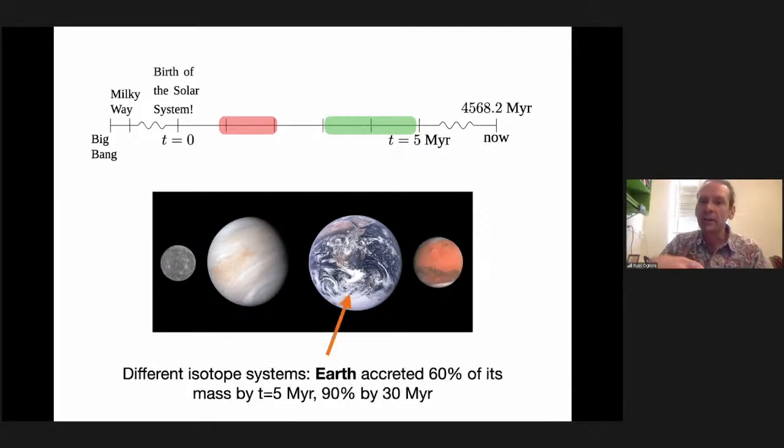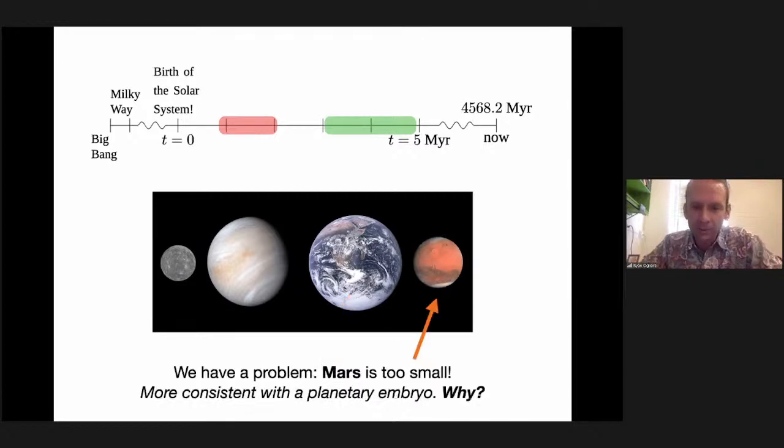So then Earth, we of course have lots of samples from Earth. So from that, we can determine when it accreted. And we know that it accreted about 60% of its mass quite quickly. So we can constrain these pretty well. But when we get to Mars, we can see in this image that Mars is awfully small. And in fact, it's a real problem. Mars is really too small.